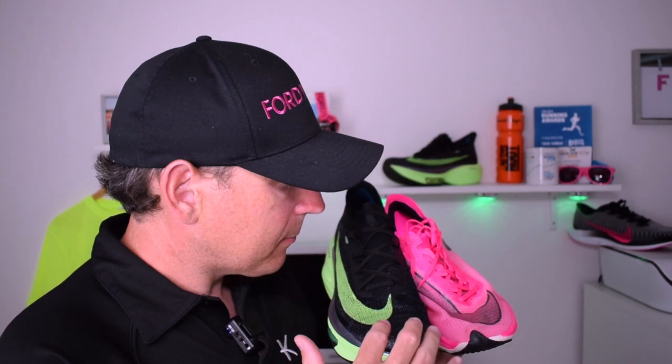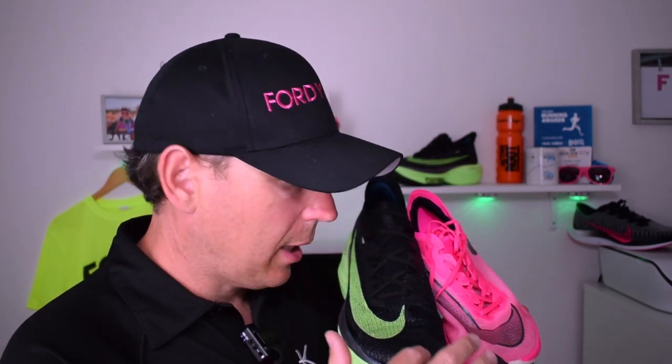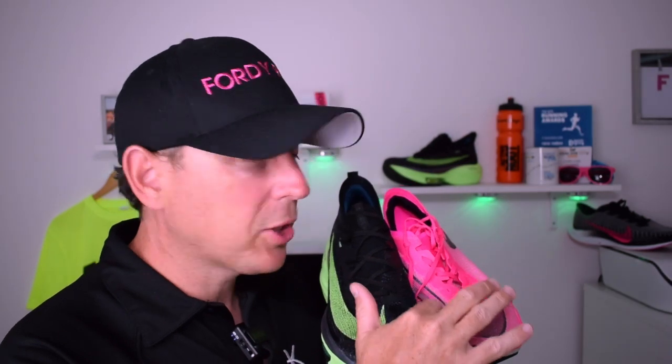I think looking at the two shoes, I think they both look really awesome. But I think the most noticeable thing for me is the two uppers. Personally, I prefer the Vapor weave. I've never been a huge fan of the Flyknit material, and this is very similar to a Flyknit. Don't get me wrong, this is awesome, right? But I just prefer the Vapor weave.